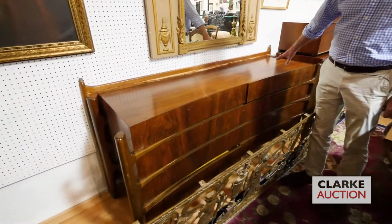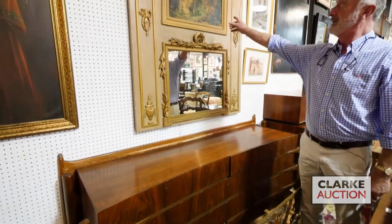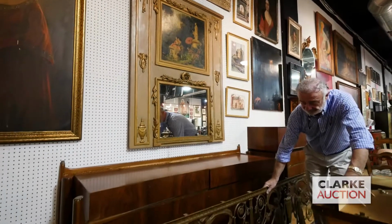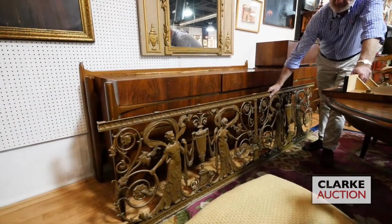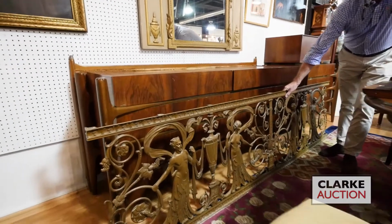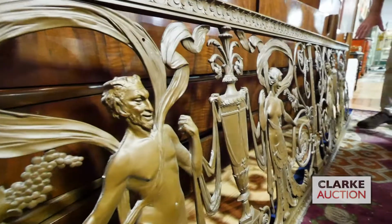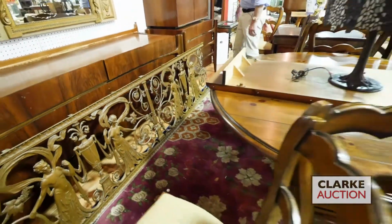This is the long dresser. On top of it, we have this beautiful Trumeau mirror, nicely hand painted there. Here I'm holding a frieze. This, I believe, is from the Biltmore Hotel. This is bronze. Look at all the Art Nouveau ladies and the urns splaying flowers. Nice long piece. So this is great decoration for any loft or home or whatever.